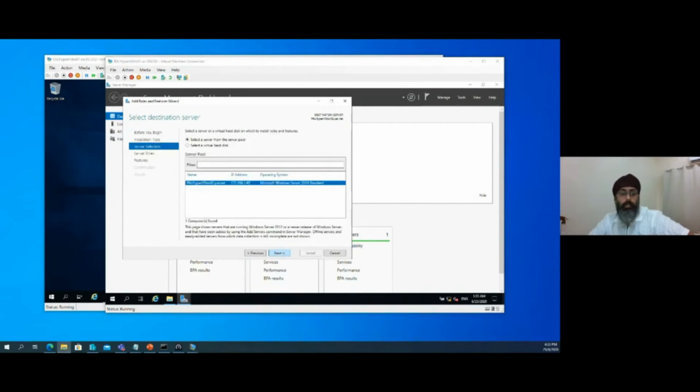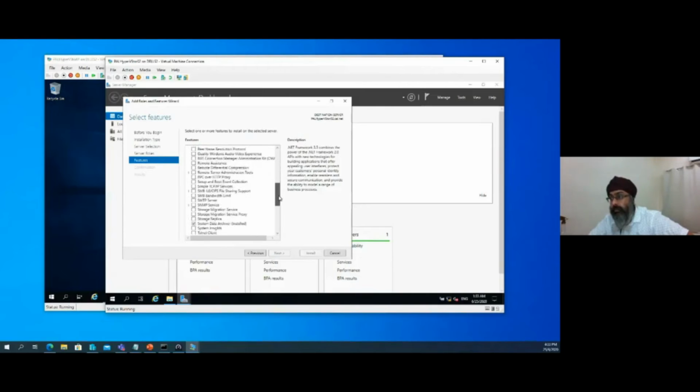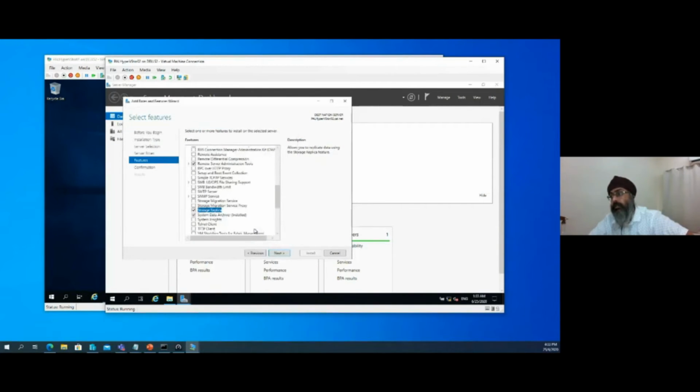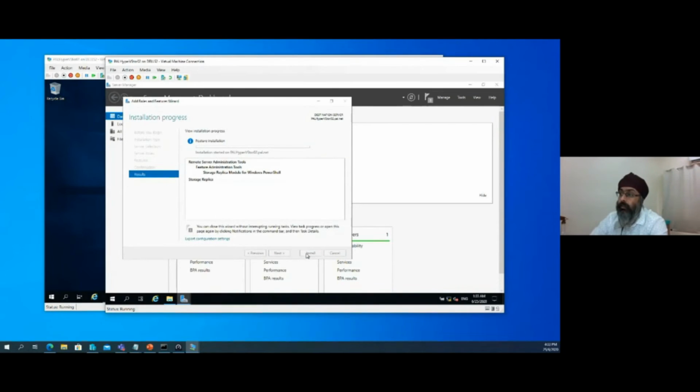I'm going to install on localhost itself. Next. Okay, it's not a role, it's a feature. So I go next, I find in features, storage replica. There are also prerequisites of other features to be added, so we just add features. All right, next, install. This will install the storage replica feature here.